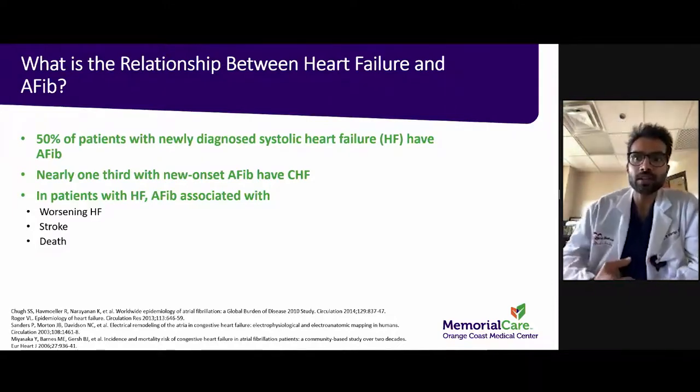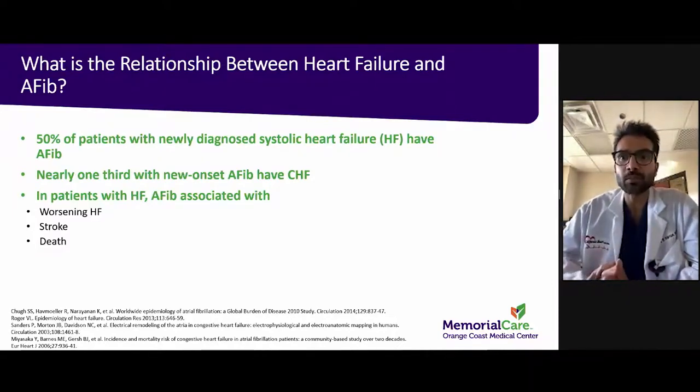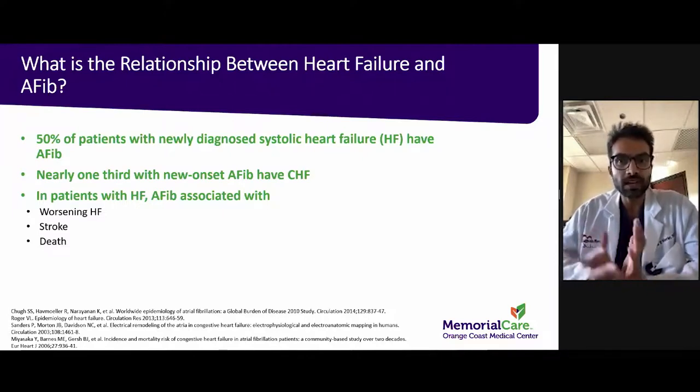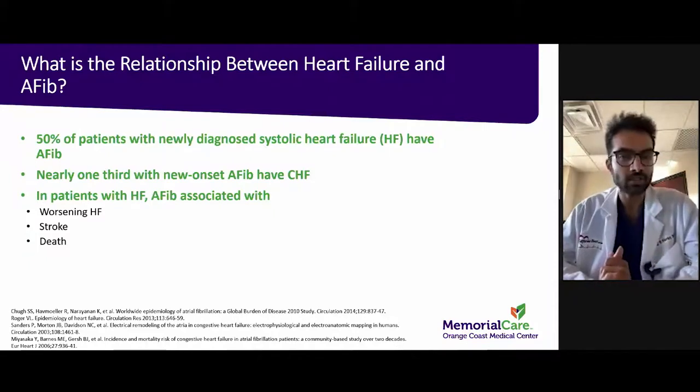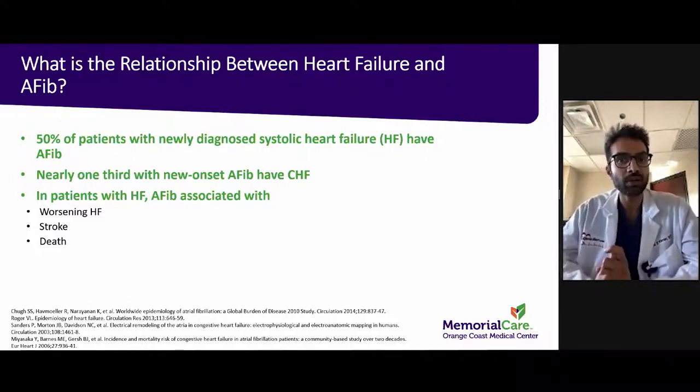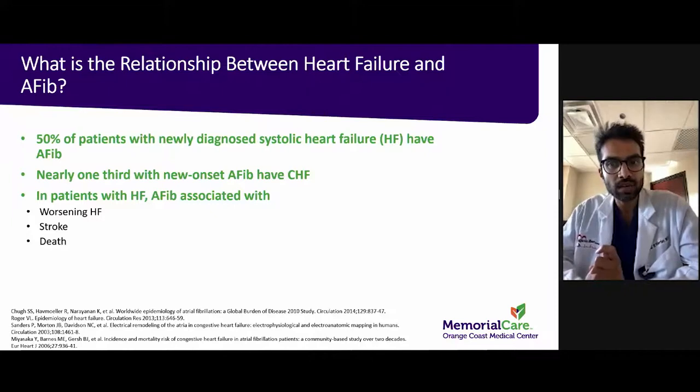We all know that heart failure and AFib frequently coexist. Up to 50% with a new diagnosis of heart failure have concomitant atrial fibrillation, and approximately 1/3 with new onset atrial fibrillation have congestive heart failure. Of course, the chicken or the egg, it's very difficult to discern, as heart failure through structural and ionic atrial remodeling increases the likelihood of atrial fibrillation. And atrial fibrillation itself can cause some degree of cardiomyopathy and contribute to impaired ventricular systolic function.